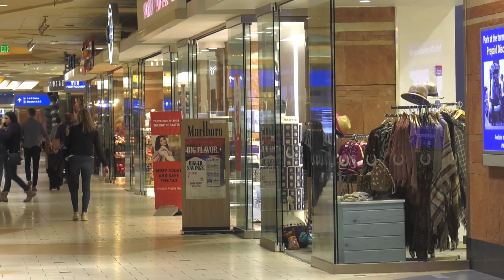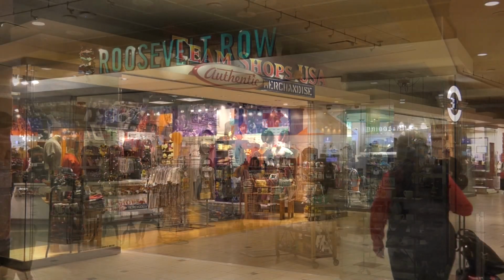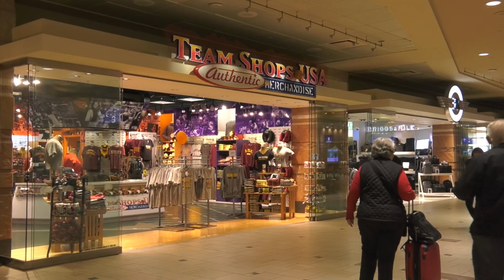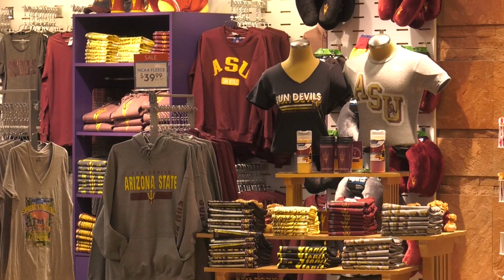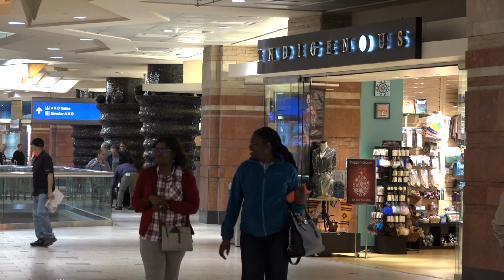They have local ties, and it's a great way to get a piece of local art, local fashion, local stuff to take back with you if you're flying to visit some family on the other side of the country, or if you're going to visit some friends. Take them a little piece of Arizona. Let them remember you with some of the stuff we have here. I know, excellent gifts, excellent gifts.